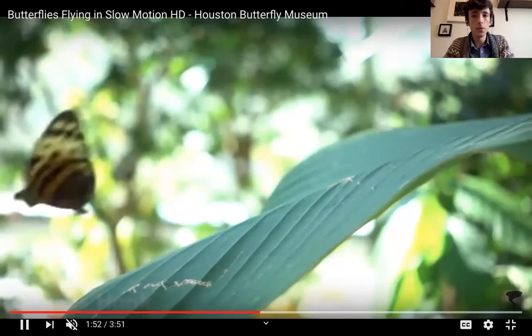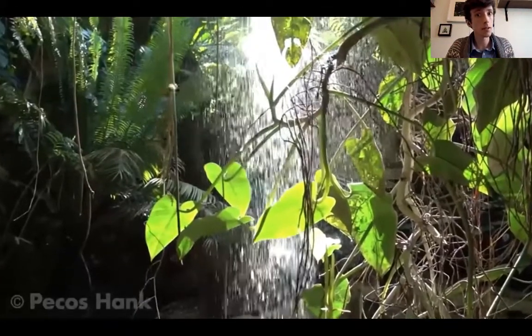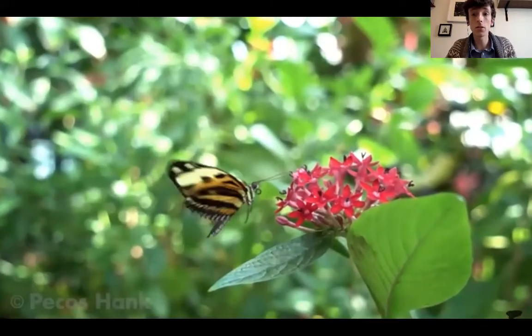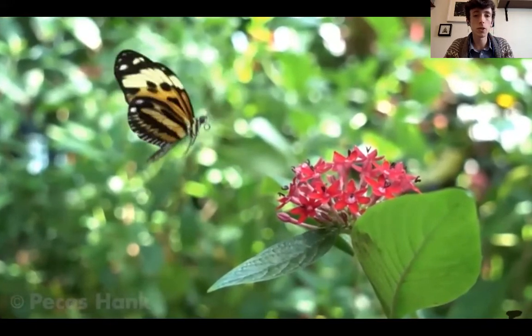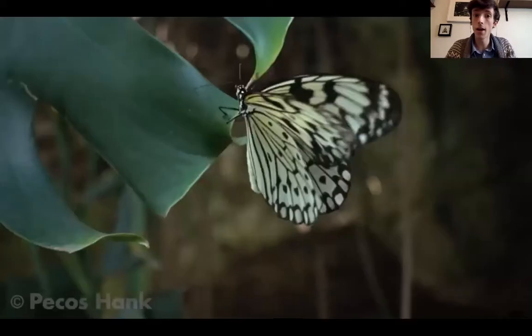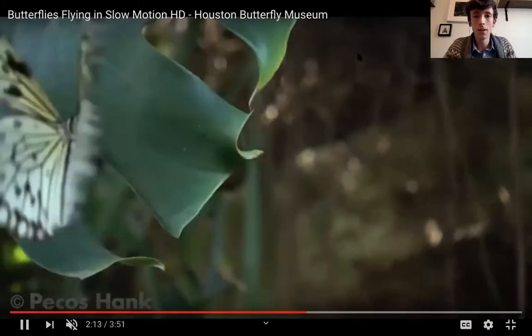Look at their wings move. And they flap their wings. They fly around. This might be kind of hard to see in the screen share, and if so, I'm sorry. Wow. Now this is slowed down. They usually fly a little faster than this, but this really shows you how pretty they are and how graceful they are when they move and they fly. Look at those wings. All right. Beautiful butterflies, right?